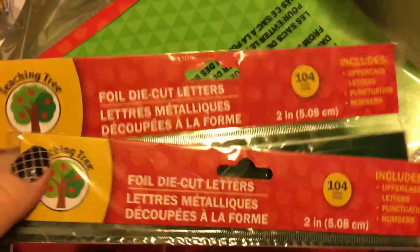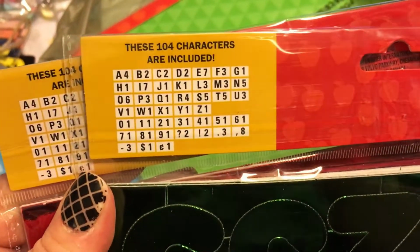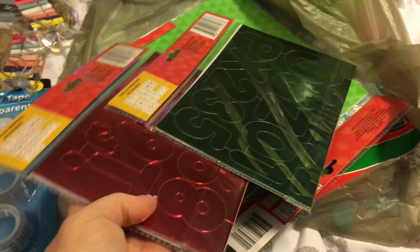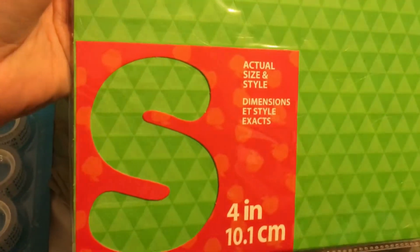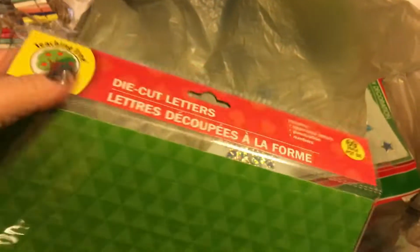So these are the foil ones, and if you look on the back, it will tell you how many of each come in the package. That is an amazing deal for such a fraction of the price. So I got green and red, but they did have blue as well. I think they had like silver. And then I also got these die cut letters as well. So these are larger letters, as you can see right there. And you get 69, and these just pop, you have to pop them out. So I don't know if you see the outline there, you just pop them right out though.